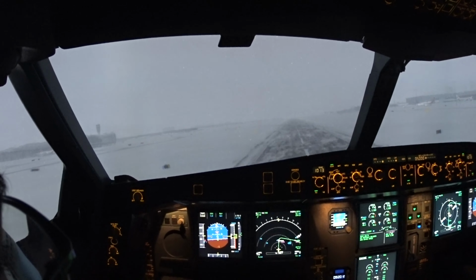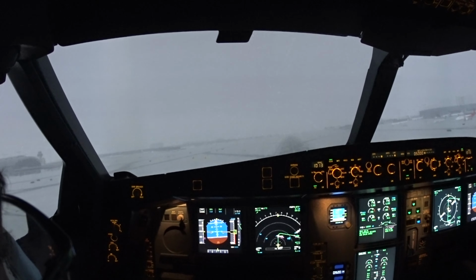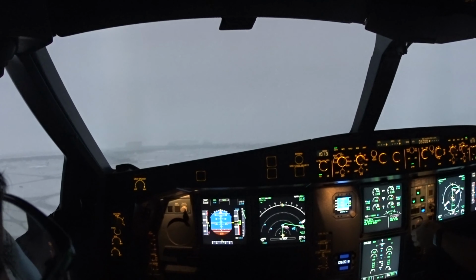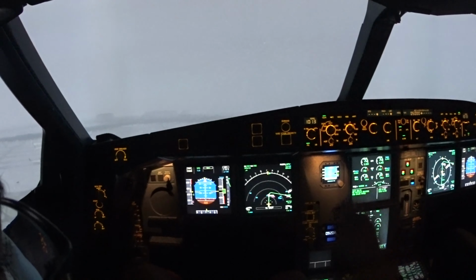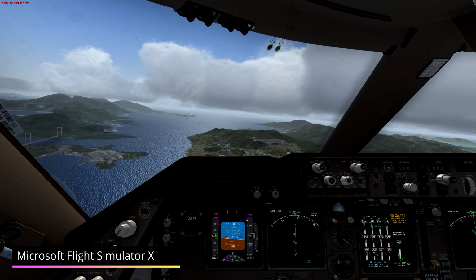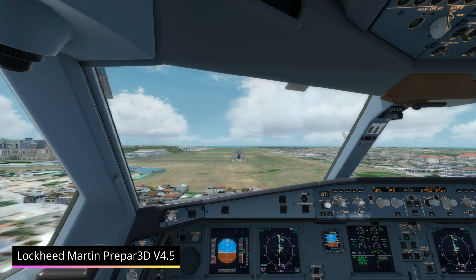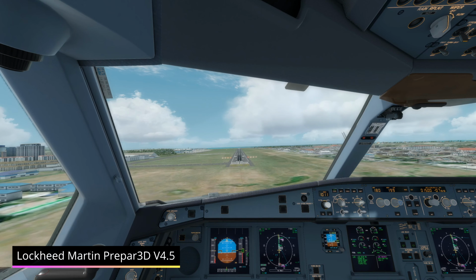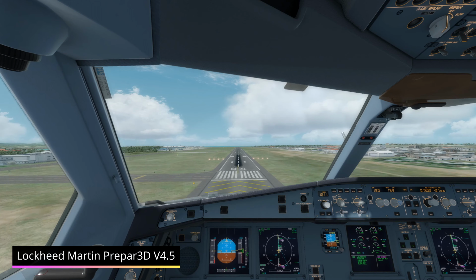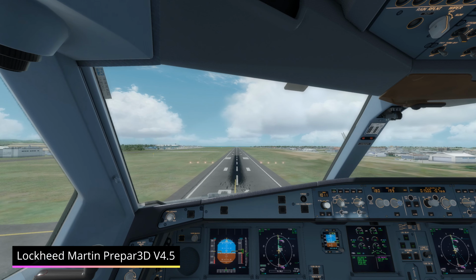The graphics in the simulator weren't as good as I thought though. Although the frame rate was stable and smooth with no stutter, even switching weather or time happened pretty much instantly. The visual system looks remarkably similar to FSX but with active sky and payware airports included. So, not terrible by any means, but the new Microsoft Flight Simulator looks significantly better. Even P3D V4 can look better with a few add-ons.